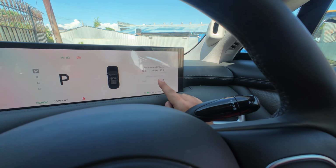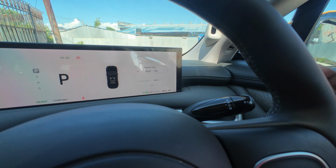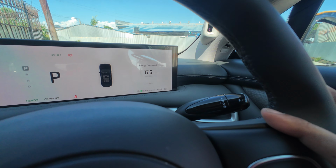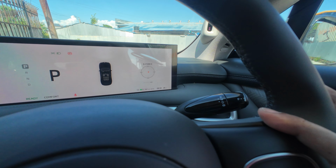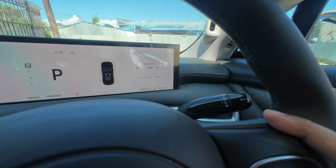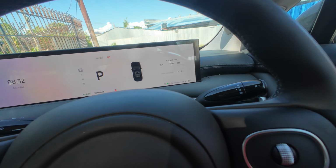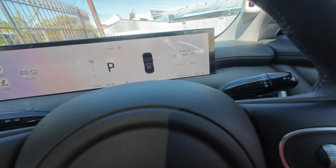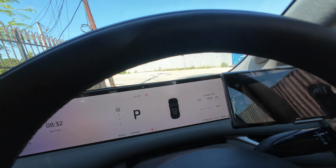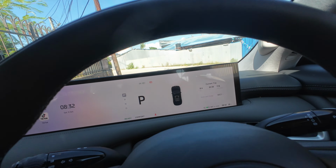You have your odometer, and then your accumulated mileage, so energy consumed, your efficiency, and then your g-forces if that's what you want to see, your tire pressure, and then your current trip. So I'm averaging around 17 kilowatt hours for every 100 kilometers, primarily because my car has also been in a standstill. Let me take a quick shot of that and save that for future usage. All right, and then yeah, that's pretty much it.